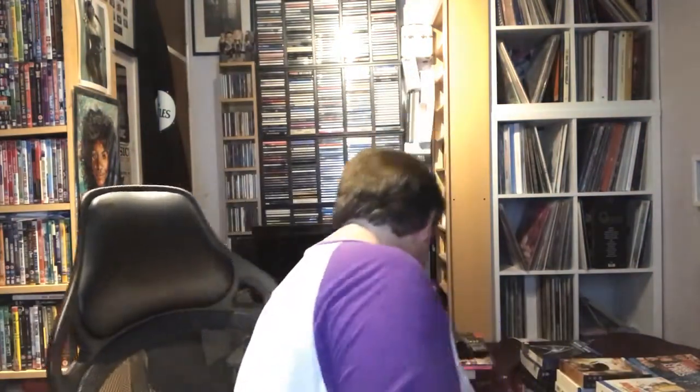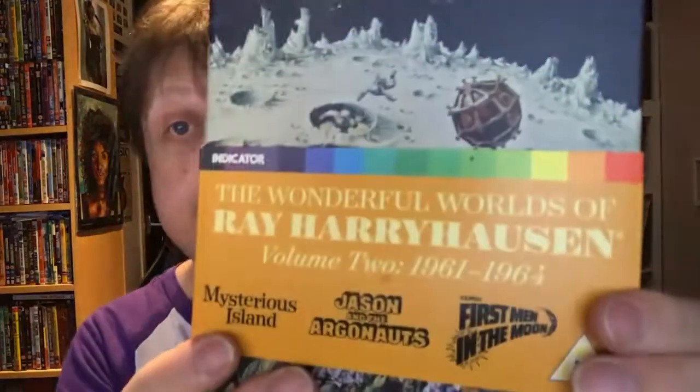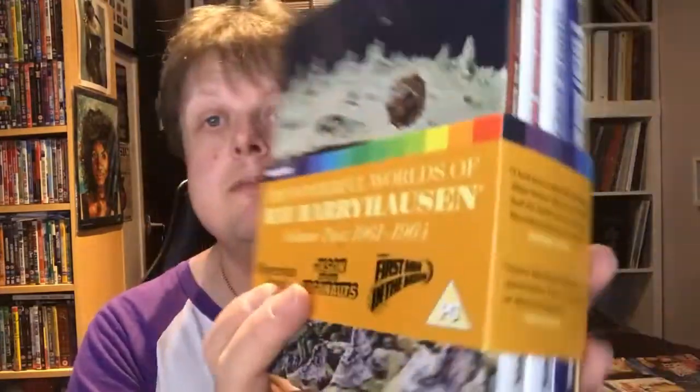And then also, I'm 2/3 of the way through Volume 2, which contains Mysterious Island, Jason and the Argonauts, and First Men in the Moon. So I've watched Mysterious Island and Jason and the Argonauts, but I've yet to see First Men in the Moon. But again, big thick booklet and really good, loads of extras.